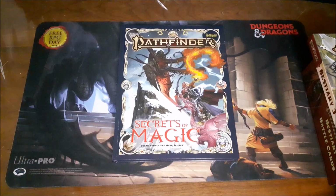Now again, really great book. There's some cool stuff in here. You get 2 new classes that are available in here, as well as some spellcasting variants. For example, you can get the Magus, which is a martially oriented arcane caster. They have a limited selection of spells, but they also have abilities to wear armor and fight similar to a fighter. They're a really interesting class.